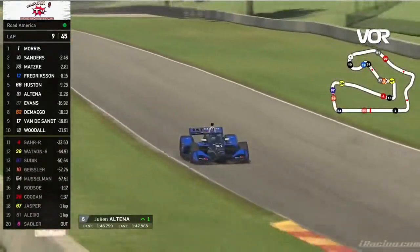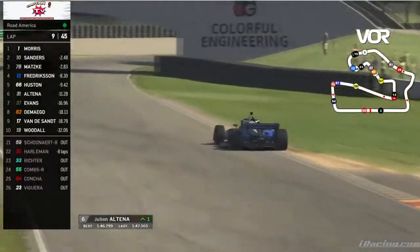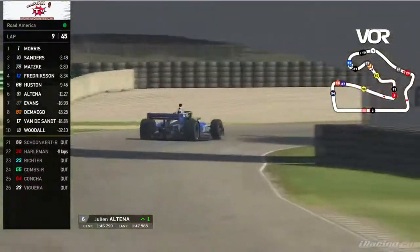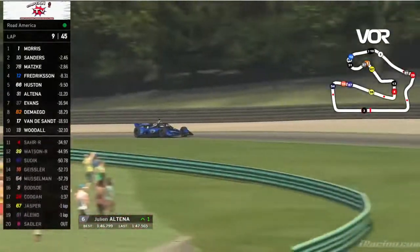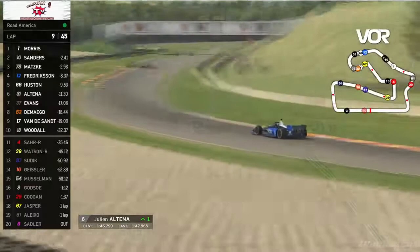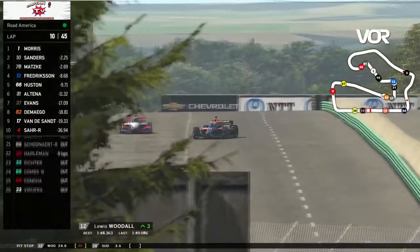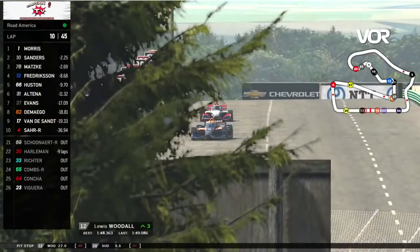Julian's had an up and down season so far. Has been involved in a lot of accidents on the ovals, but also has had some great finishes, including a huge win just a few weeks ago in a tremendous battle. So Lewis is trying a different strategy here, maybe going to pit every 10 laps, 10, 20, 30, and then go to the finish. We'll have to see.